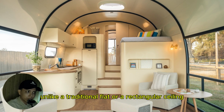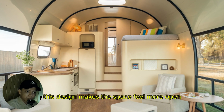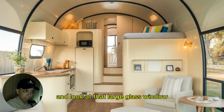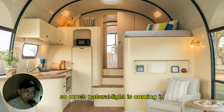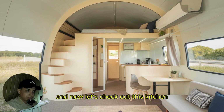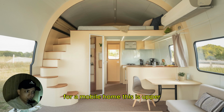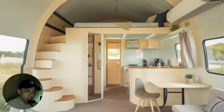Unlike a traditional flat or rectangular ceiling, this design makes the space feel more open while adding a sleek, futuristic vibe. And look at that large glass window. So much natural light is coming in, making the whole room feel bright and airy. And now, let's check out this kitchen. For a mobile home, this is super impressive.